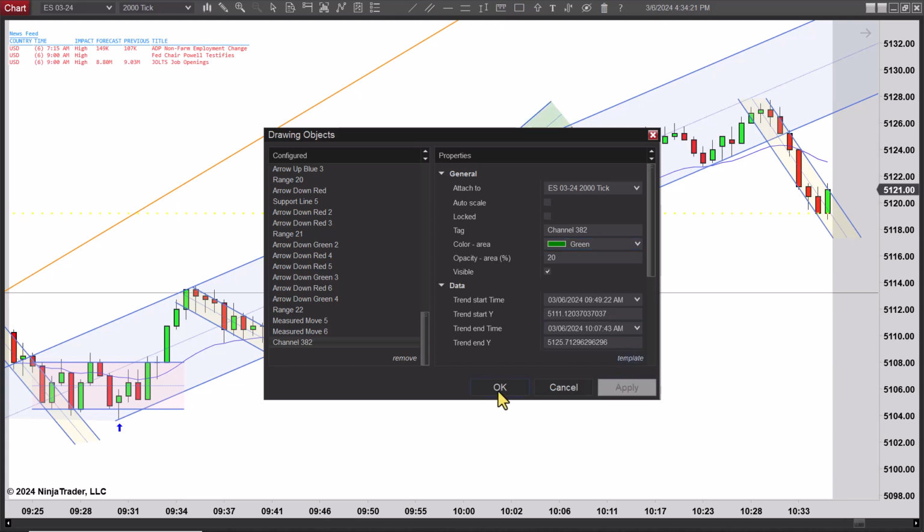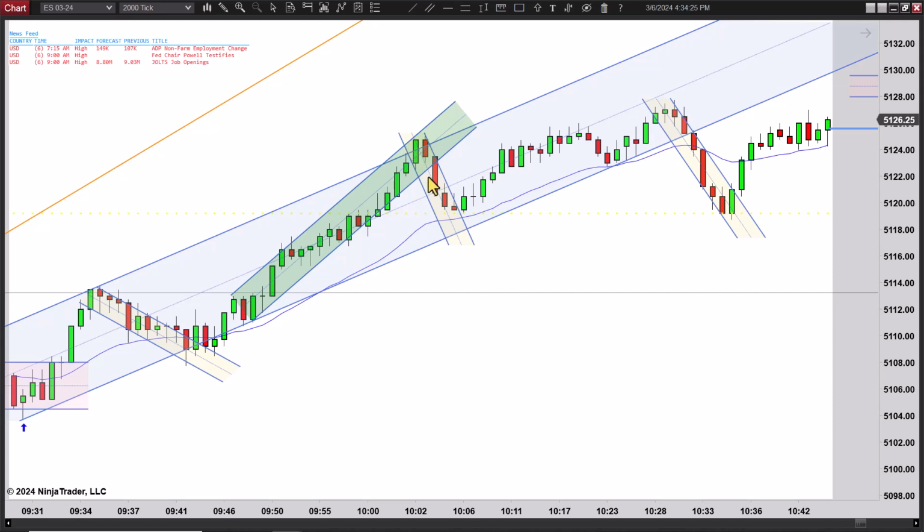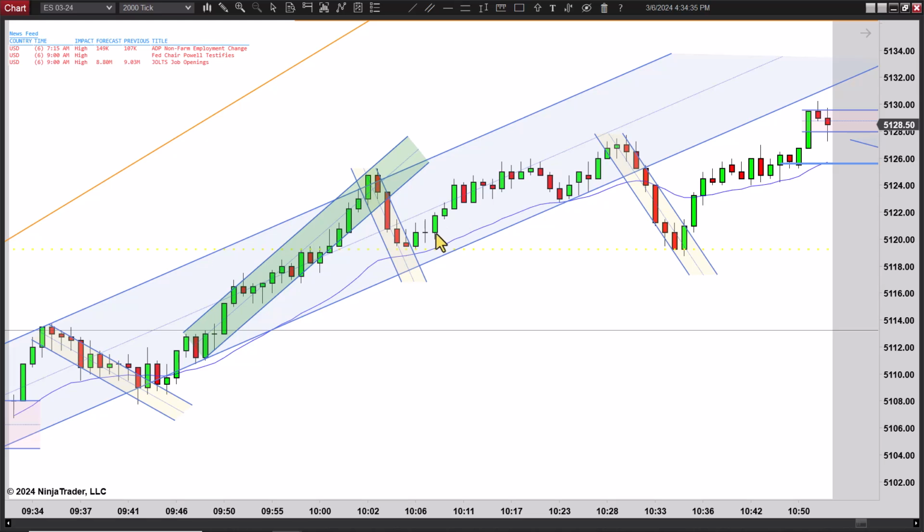I just don't see a decent setup anywhere there. And of course, it runs back. You get a little bit of an overshoot. Now, what will usually happen is you'll either overshoot or you'll come up short a similar amount. In this case, we came up short, but there's no way you don't want to trade that.